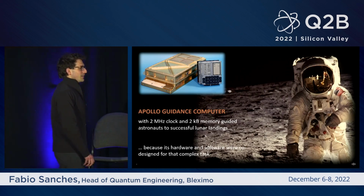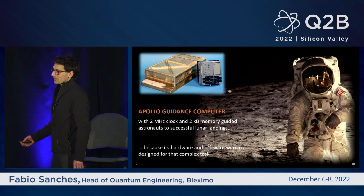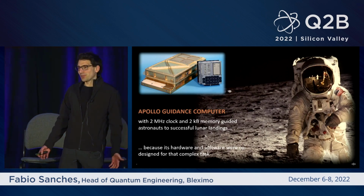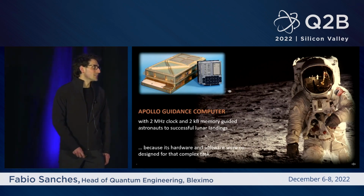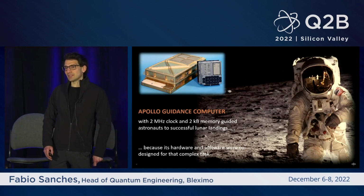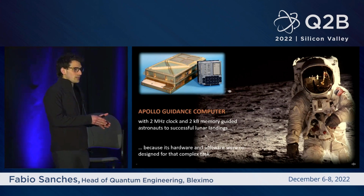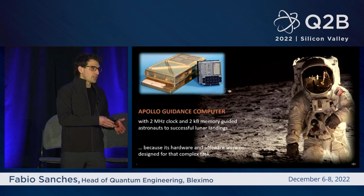but I will remind people that the Apollo guidance computer that powered the mission that got us to the moon actually only had a 2 megahertz clock and about 2 kilobytes of memory, right? And that's trivial by any computing standards today, but that was really enough to get us to the moon, and that was a pretty complicated task. Of course, the reason that was enough is because people were highly focused on what they needed to do, and they were limited by resources, but they thought very closely on how to design the software that was going to run based on what the hardware could do.